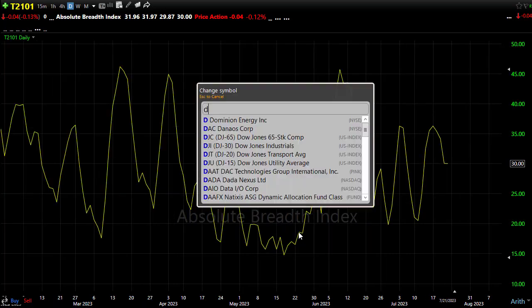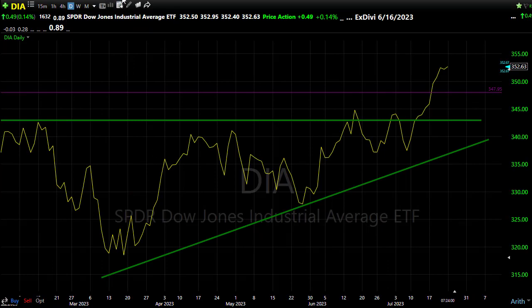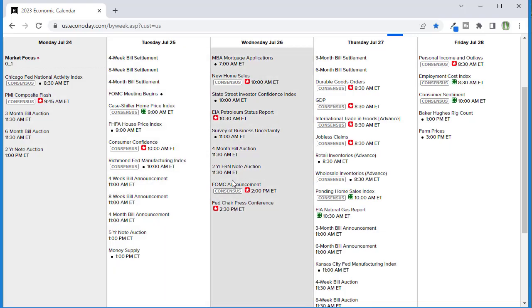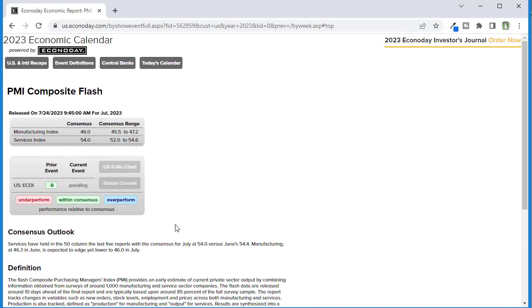So let's take a look at our economic calendar for today. We do have a few things here that we'll want to be paying attention to. Chicago Fed National Activity will be coming in this morning right before the bell. Right after the bell, we've got the PMI composite flash, so you want to be keeping an eye on that. I haven't even taken a look at that. Looks like their consensus is looking for a 46.0.